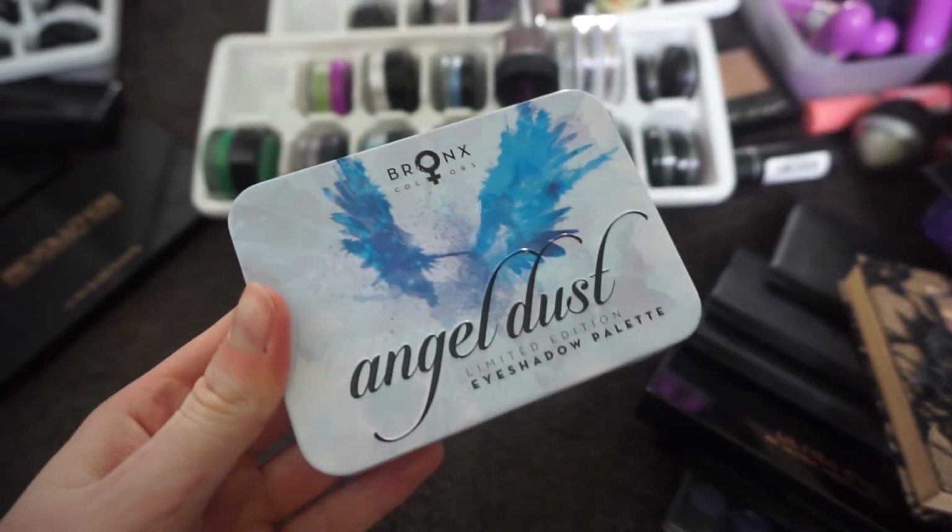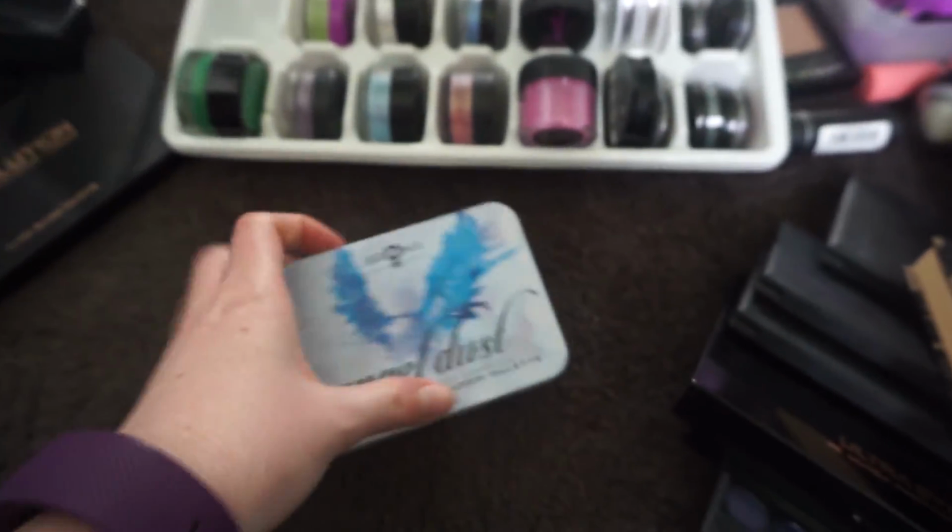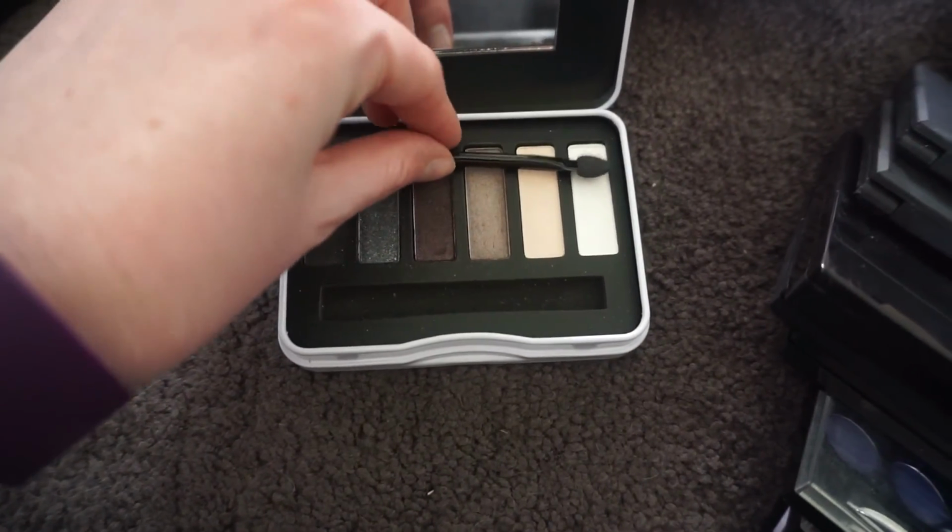I have another Bronx one. This is Angel Dust and I haven't used it much, so I am going to keep it. It's a limited edition one that looks like this.